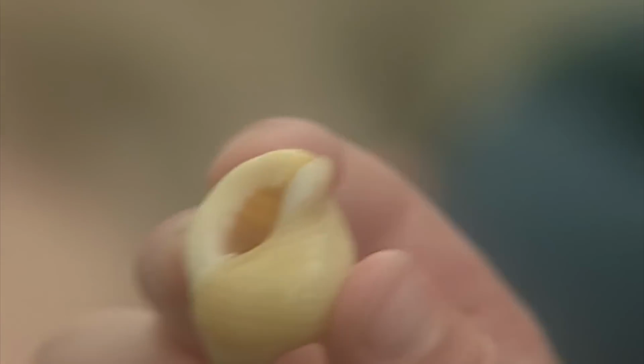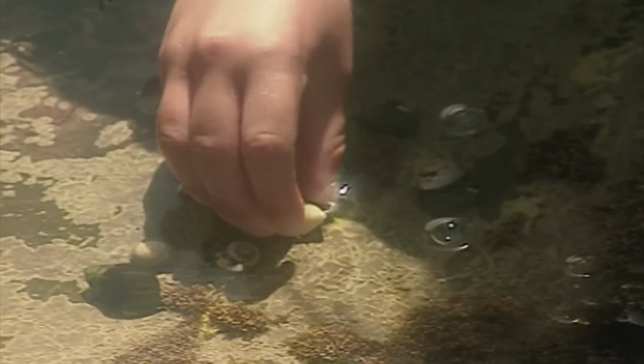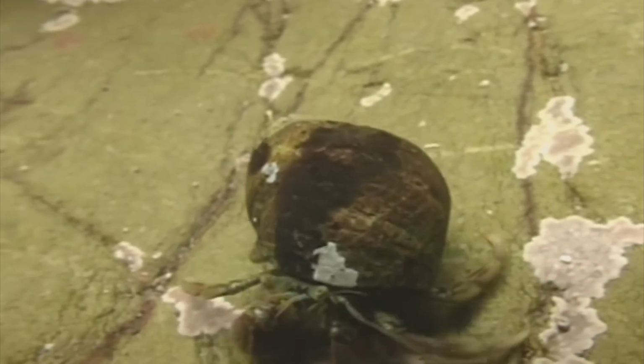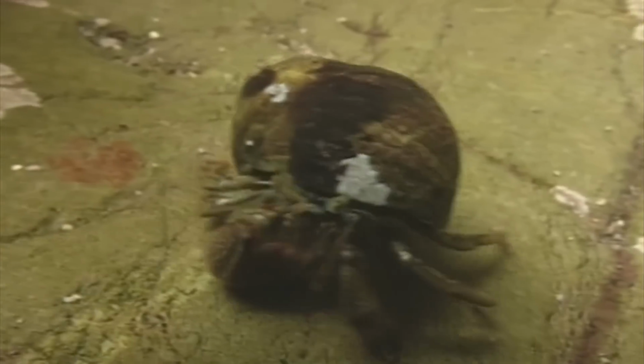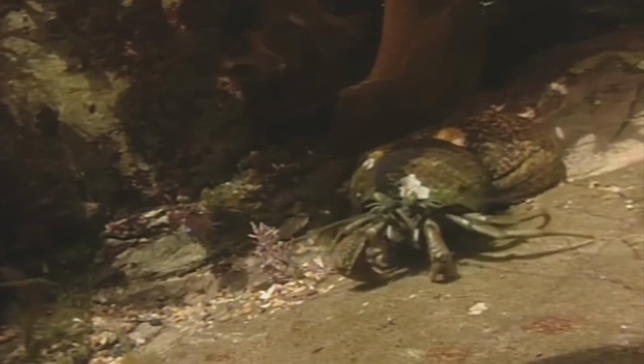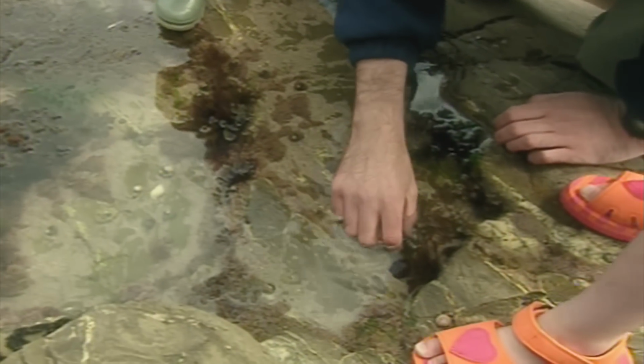Is there anything in it? This one's empty. Nothing. A hermit crab. It's a hermit crab. I found a hermit crab. You pick it up, Andy. Wow, should we pick it up? Yeah! It's a hermit crab! Who wants to hold it?